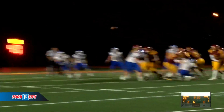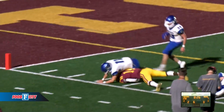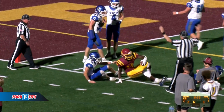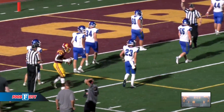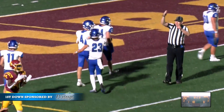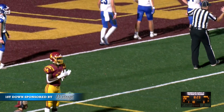2nd down and 4. This time, a little pitch and catch. And that's a first down. The ball completed to Emmett Watson, who had a big play early in the first half. Watson with his second reception down inside the 5-yard line. Another Watauga Orthopedics first down. And the Toppers have it 1st and goal with 8:23 to play.